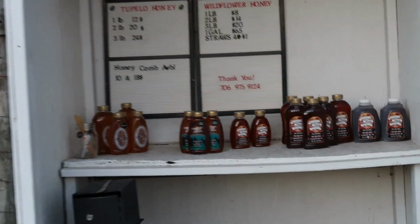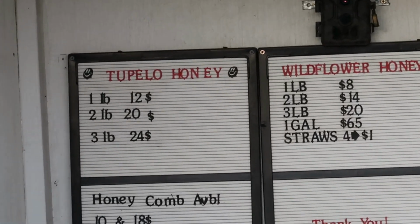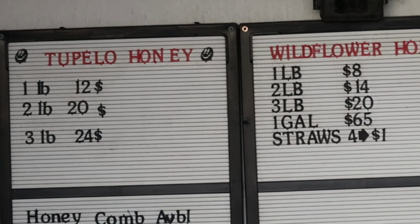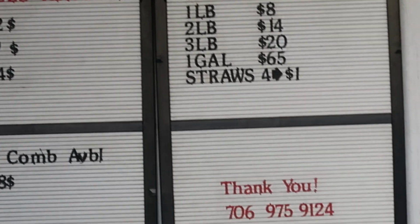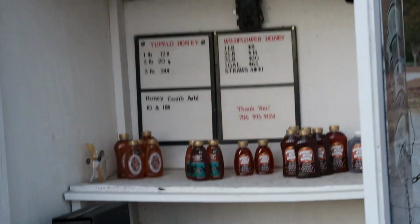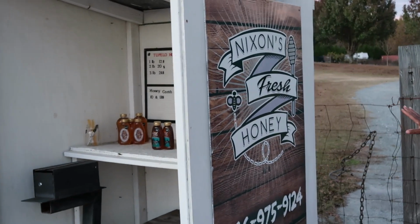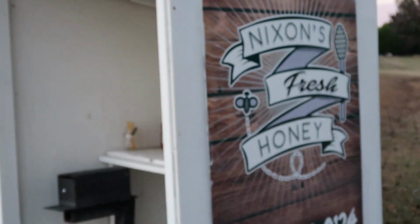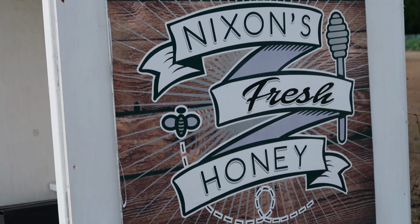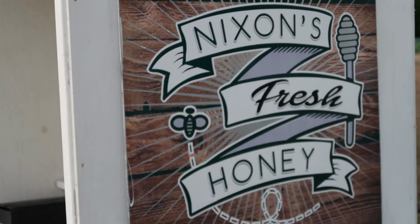This is the honey that he sells. He has more than this, but this is outside his property. And just if you can get a picture of the sign, the local sign. Nixon Fresh Honey. Yes.